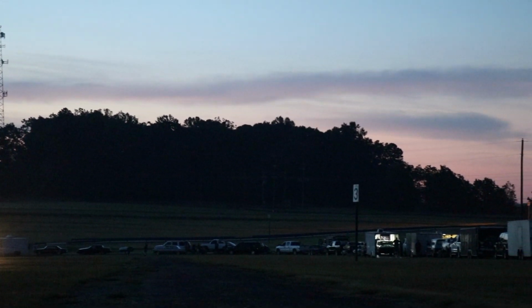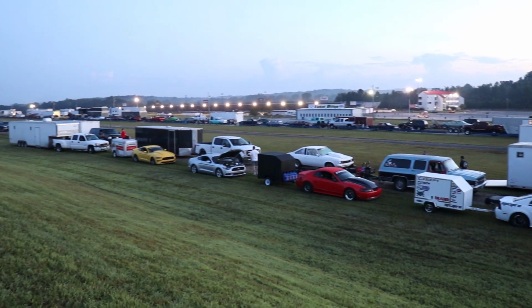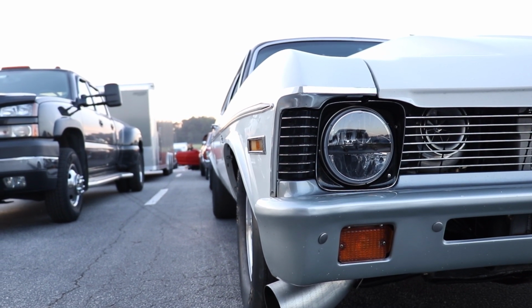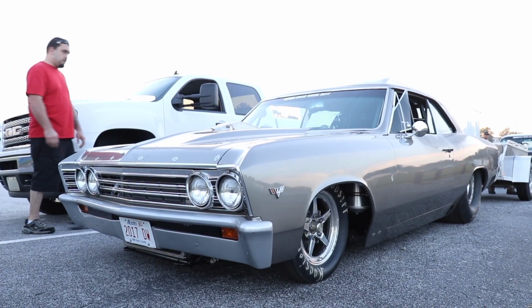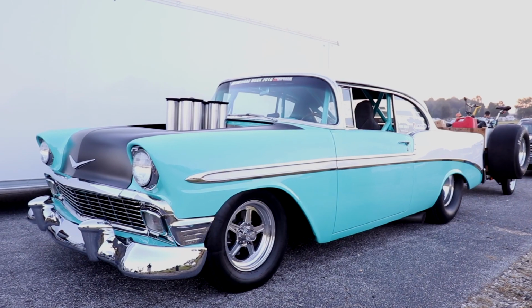A massive variety of cars have shown up early to beat the queues and get entered. The cars need to be signed off, paperwork completed, and then testing can begin. It's the last shakedown many of these cars will get before their times are officially recorded for the week.